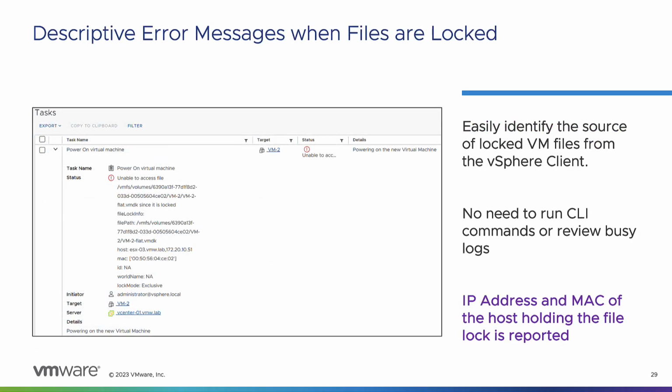And another small but incredibly useful improvement is to some of the error messages, and in particular the error messages seen when VM files are locked. For example, in a scenario that a VM cannot be powered on the host that it's currently registered to, the message will now detail the file being locked and the host which currently has the lock.